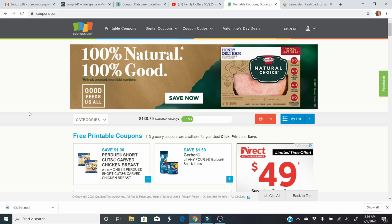So I wanted to go over the printable coupons that are available for you guys starting today on coupons.com and check our Savings Star accounts, see what any new rebates we may have. I also want to give you guys an update on that instant coupon that is printing for everyone at the Coupon Center for the spend $30, get $10 off.